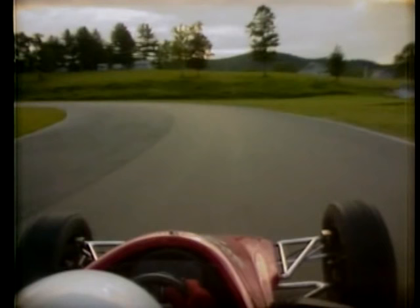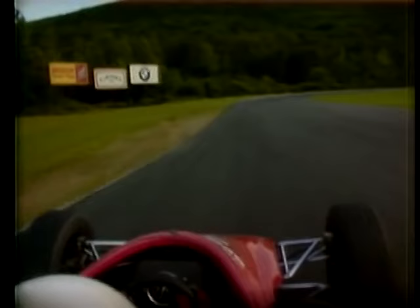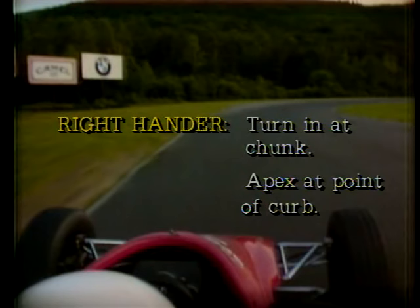In the left-hander, for example, you want to keep the car high. It's a very late apex, and you want to help yourself by looking at the curb early in the corner. In the right-hander, there's a good reference point for a turn-in, there's a chunk of asphalt missing. There's a point at the curb that marks the apex better than a pylon.